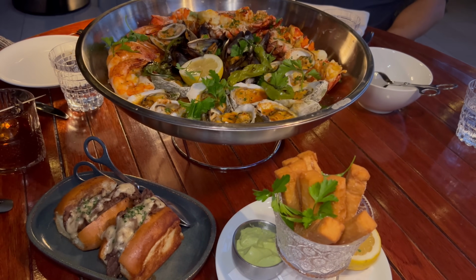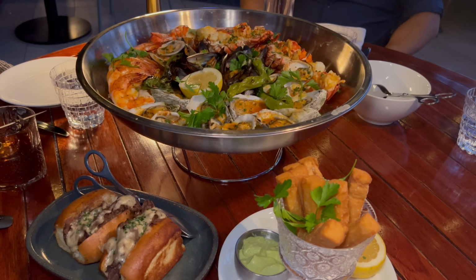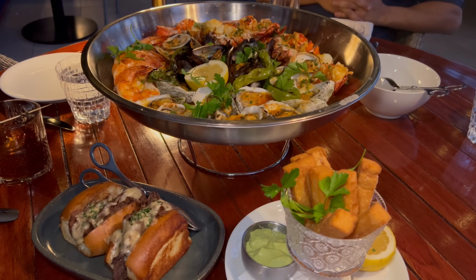And welcome back, everyone. Our appetizers got here. This is looking so good. Let me give you a view. We got the Wagyu cheesesteak bites, as well as their chickpea fries from the vegan menu, and the grand seafood platter, served hot with that yuzu chili butter. This is all looking really tasty. Let's give them a try.